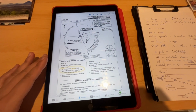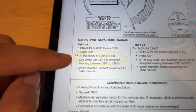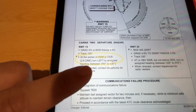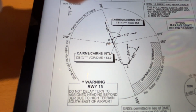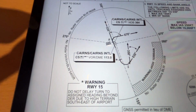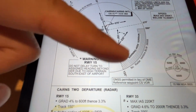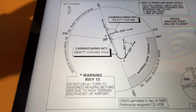I think the main reason they chose it is the special requirement. Mainly for runway 15, you can see here: at the earlier of 400 feet or departure end of runway, turn left to assigned heading between 350 to 030. So if we look here, you depart from runway 15 at 400 feet or departure end of runway, whichever is earlier, not after, earlier. You turn left to a heading between this. The main reason is terrain. There's a bunch of terrain here and there, and that's the reason why they don't want you to hit something.